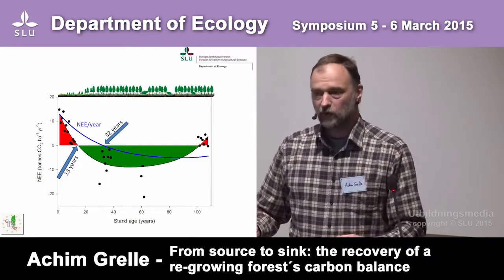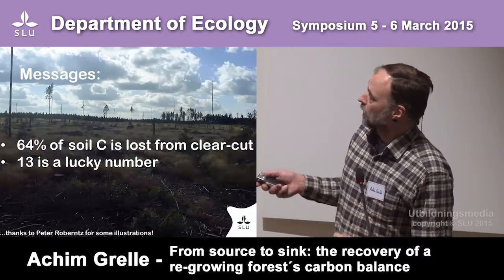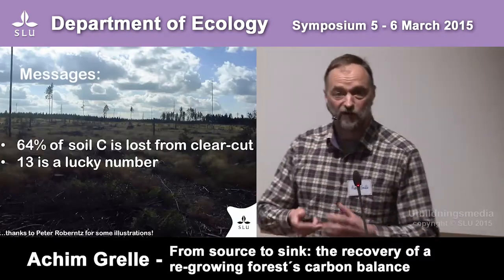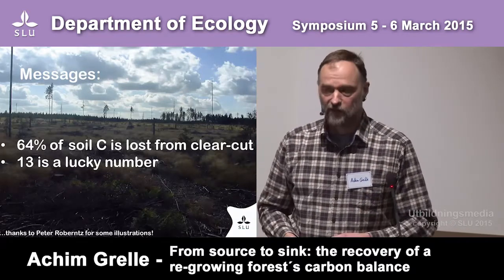This is a very powerful graph. There's much more information in that, actually. But for now, the messages are 64% of soil carbon is lost during the clear-cut phase, and 13 is a lucky number. Thank you.